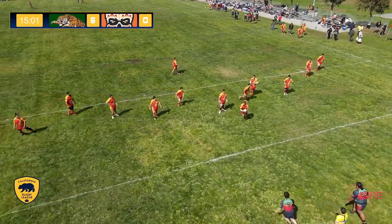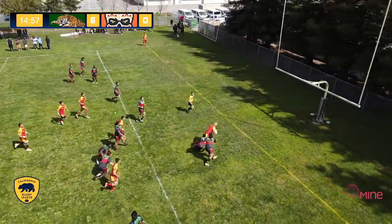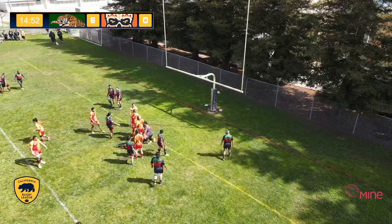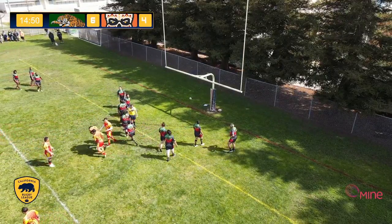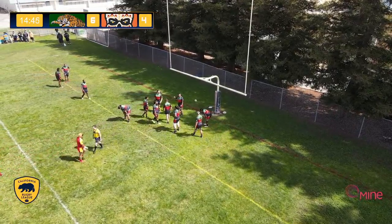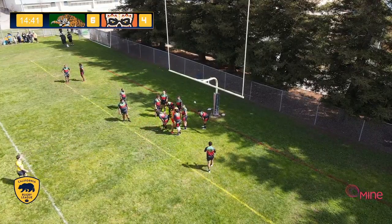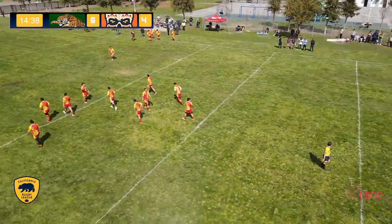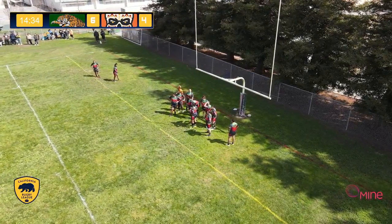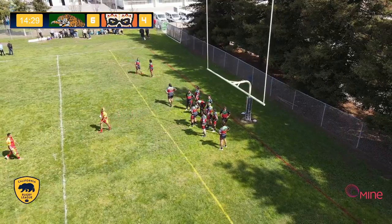Deep in their own end. Here's the restart, and he's going to keep it himself. Oh, one guy, two guys, and oh, he got there. That is a try, ladies and gentlemen. San Francisco gets right back on the board. Thanks for playing. Mere minutes after going down. Nice sportsmanship there. Love to see that. San Francisco gets right back into this.